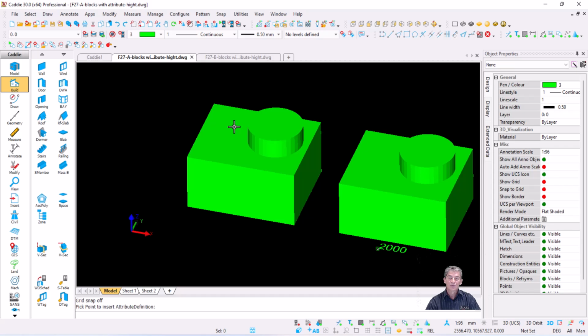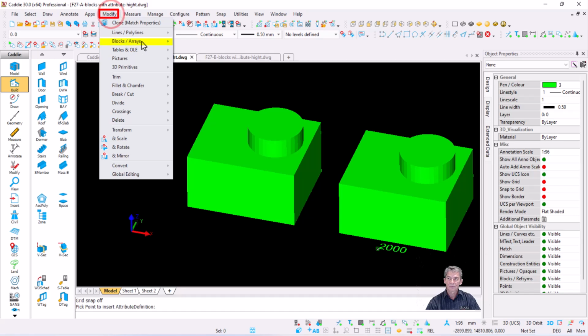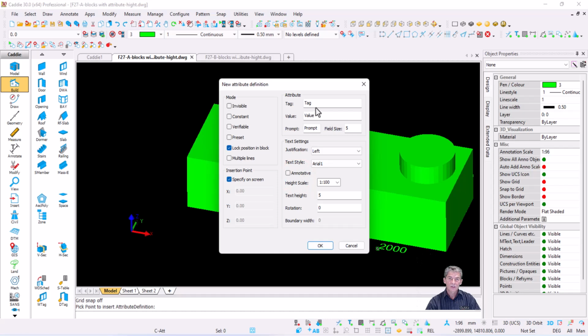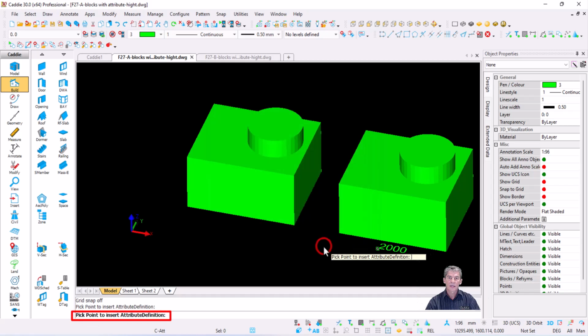Option number 2, to apply an attribute to an object, is that you first create the attribute. So I'm going to go to modify, block array, we go down to attribute, and we say create attribute. But this time I'm going to change the tag not to height but to text. Because when it's going to prompt, it can be, say for instance in a building, if you're stacking out furniture, you would like to prompt for a room number, or it can be a part number, or it can be a code. So let's call this one part number. I'm going to say OK, and Caddie will ask us to pick a point to insert the attribute. I'm going to place my text, press escape.